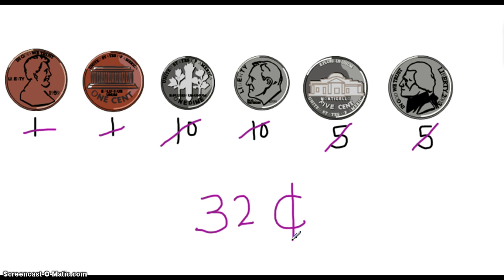Remember that cent sign, the C with the line through it? Great job. If you like to use the hairs, you'll remember that a penny just gets a dot or 1 cent. A dime, do you remember how many hairs a dime gets? You're right, 2 hairs, because each hair is worth 5, and a dime is worth 10 cents. So we have 5, 10. Here's another dime worth 10 cents. 5, 10. A nickel's worth 5 cents. 5. A nickel's worth 5 cents.